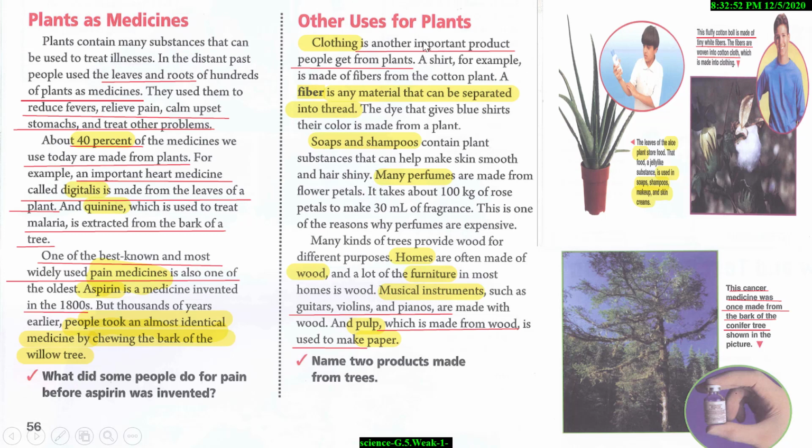Other uses for plants: clothing. Clothing is another important product people get from plants. A shirt, for example, is made of fibers from cotton. The fluffy cotton ball is made of tiny white fibers. The fibers are woven into cotton cloth, which is made into clothing. And what is a fiber? Fiber is any material that can be separated into thread.